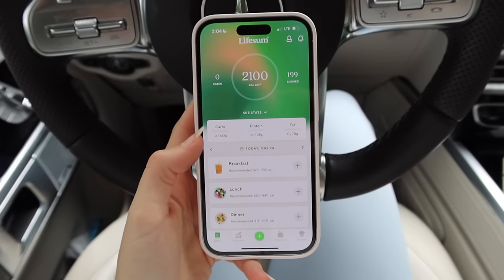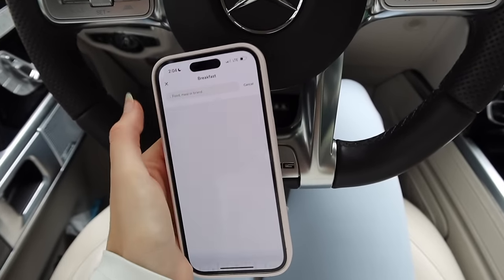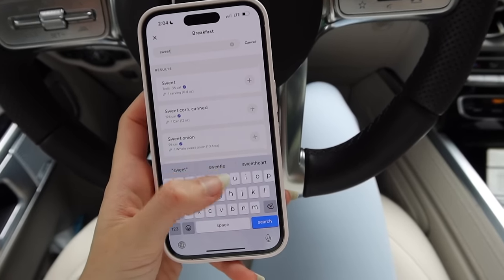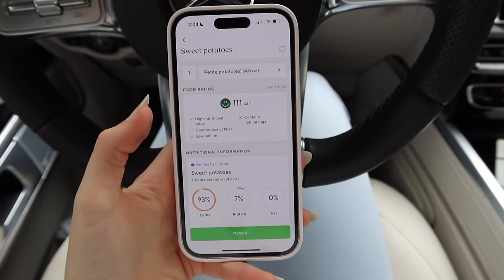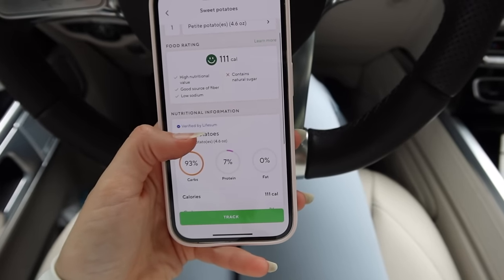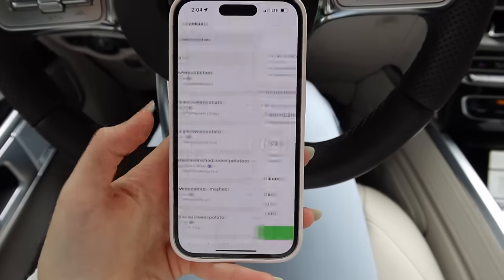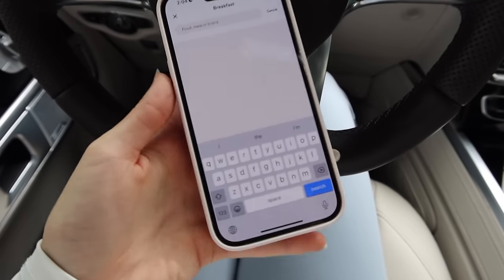Now I'm going to show you how I log my food. So for breakfast, it's really easy if you don't have a barcode to scan, like if it's a whole food or something like that. Look, sweet potatoes. I had sweet potatoes and I had about 4.6 ounces, which is the serving that they already had on there. And it'll tell you the food rating, which is really cool. It'll tell you the amount of carbs or protein versus fat. And so now I'm going to hit track. And now I'm going to add in the rest of my breakfast.